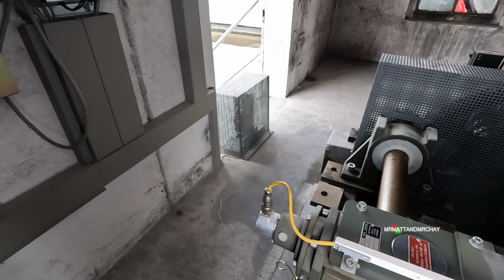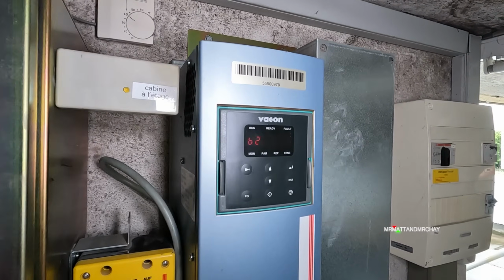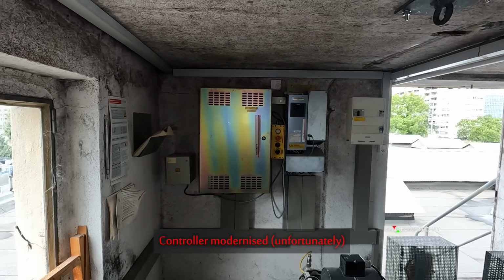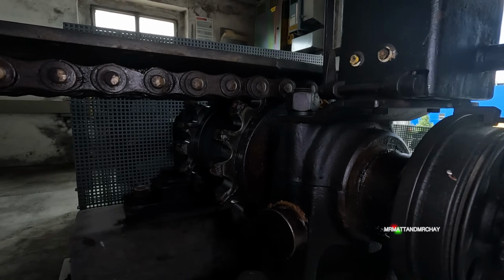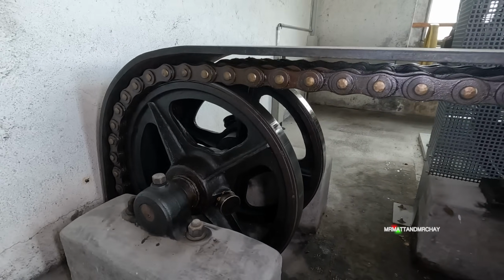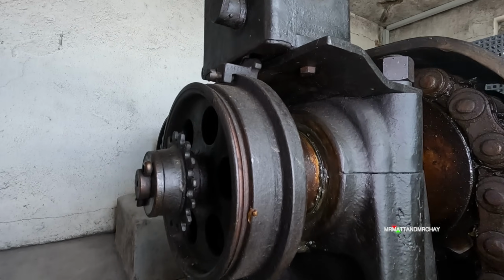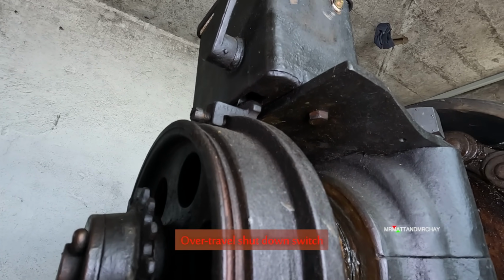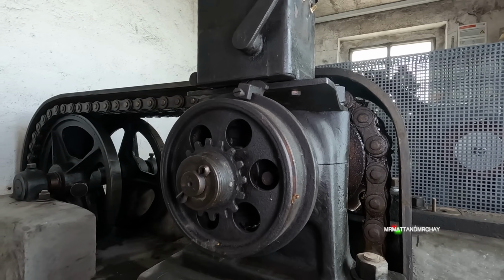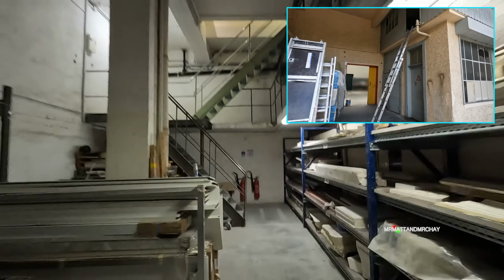As you may have noticed by the high frequency sounds, the controller for this lift has been modernised, utilising this variable frequency drive that controls the motor. Now the lift pit from the derelict lift we saw at the beginning of the video.